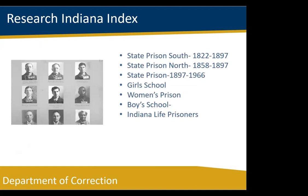The Department of Correction covers the state prisons, also the boys' school, girls' school, women's prison, and Indiana life prisoners. Depending upon the institution and the time that the person was incarcerated, you will find everything from just an admission book entry to possibly mugshots or entire what we call prison packets. And in the case of the state prison in Michigan City, there are often several types of packets. And unfortunately, in the past, many of these packets were sampled, which means that only say every 20th or every 50th one was kept. And so we can check that for you. We may not have a packet for everyone, but if you're looking for genealogy information or just the rest of the story about that ancestor who was incarcerated, this will help you find that information.